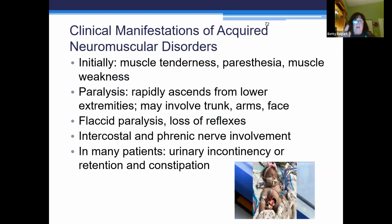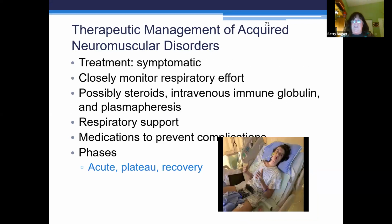Ascending, important concept. So as it gets up to the bladder, they might become incontinent or constipated. Those things could happen. Then your concern always with Guillain-Barré is, remember, the phrenic nerve pumps the diaphragm. And if the nerve doesn't tell it to breathe, you're not going to breathe. So when it hits the phrenic nerve, they are not breathing by themselves. These children do need to be ventilated. And usually, if we can get them off within 3 weeks, they do good. The quicker we can get them off, the better.